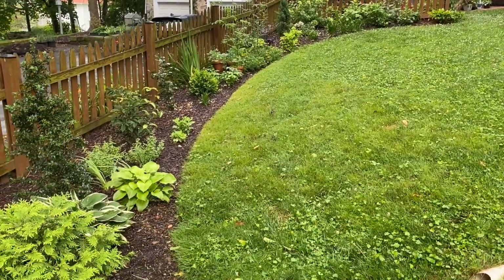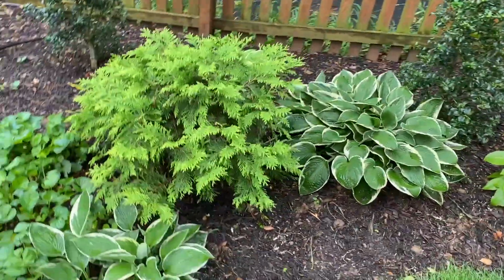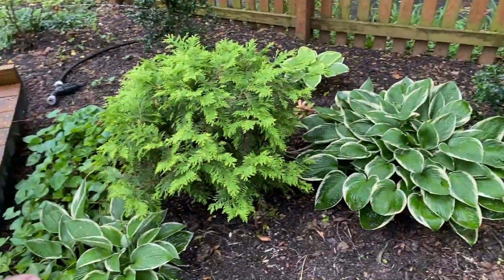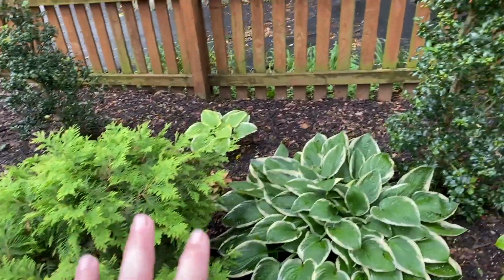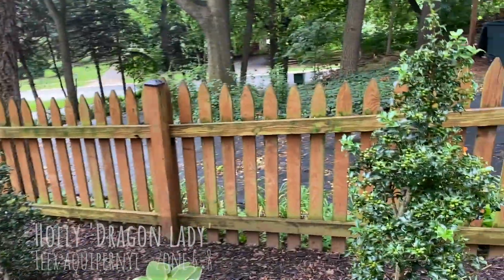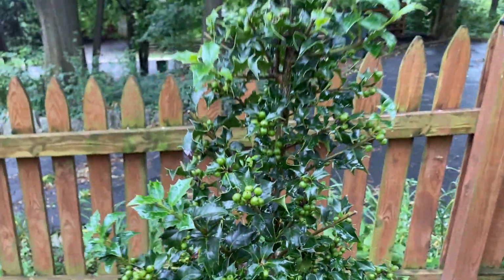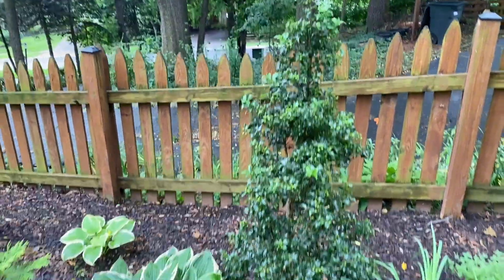Okay, let's just take a quick gander up this beautiful curvy row. I love this curve. It's one of my favorite views of the garden. These are old plants that I transplanted, and they are doing very well. Dragon Lady 1 and Dragon Lady 2, they're very happy in these spots. Look at all the berries on them. They're just covered with berries, and those will turn red and be beautiful winter interest.